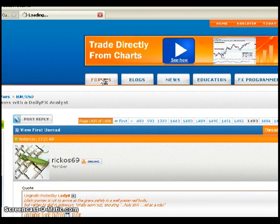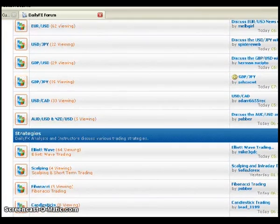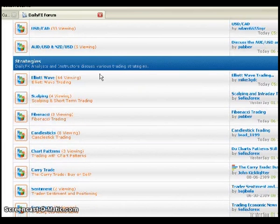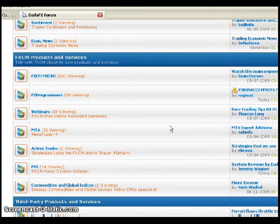But certainly for newer traders, there are plenty of topics you can go over. Let's say you might not be well versed in certain currency pairs that you want to learn about. Scalping, you might not know what Elliott wave is. You can click there and see what you understand, what you might not understand, and then feel free to ask questions about any of these topics. Maybe the carry trade, or the sentiment, the SSI, or the latest economic news, FX programmers, the webinars, MT4. Any questions about active trader, you can click on those threads. So again, it's very free, very open, and there is a wealth of information here just waiting to be utilized.